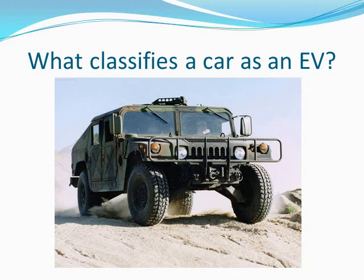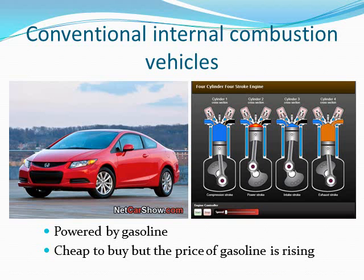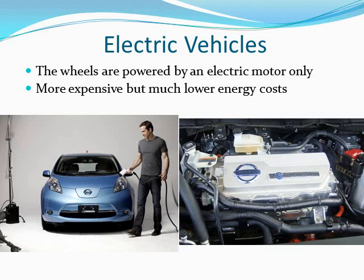So first we'll look at what classifies a car as an electric vehicle. Traditionally we have conventional internal combustion vehicles which are powered by gasoline. They are cheap to buy, but the price of gasoline is rising. Electric vehicles are powered by an electric motor only. They are more expensive, but they have much lower energy costs.